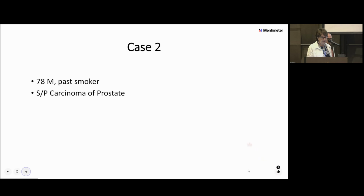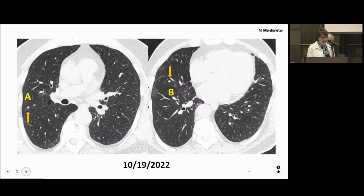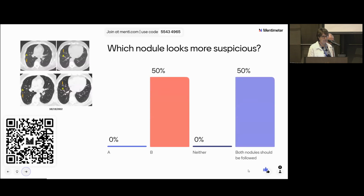So the next patient is a 78-year-old past smoker, and he has recovered from carcinoma of the prostate. And I show you here two very small lung nodules, around 2 to 3 millimeters. So one is marked A, the other B. And this is the high-res sections of the same nodules. And the first question is, which nodule looks more suspicious to you? So A, B, neither, or that both nodules are potentially suspicious and should be followed.